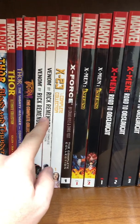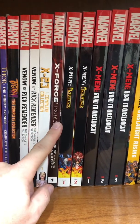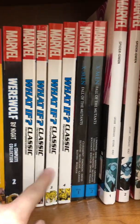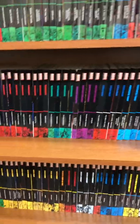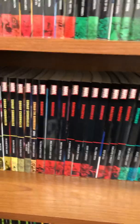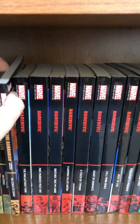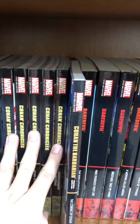Like this one's by Rick Remender, X-23 the complete collection, X-Force the complete collection. Just different things depending on what the volumes are. What If Classic, the complete collection, they've got 4 volumes of that right now. But they don't label them epics because they're not really part of this Marvel universe of this era or part of Conan or what. And so I don't know why Conan the Barbarian, I don't know why this was going to be a not epic when these were going to be epics.